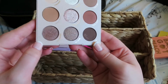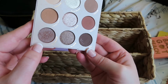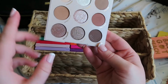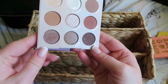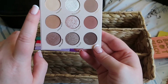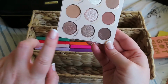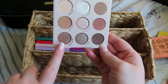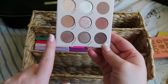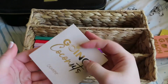This shade here, Get Cracking, is a matte with a glitter, but the glitter in this really does show up if you apply it with your finger and pack it onto the lid. And I loved doing this on the brow bone, this in the crease, and then this on the lid, for a really nice simple daytime look. Really, really beautiful palette. People love this palette, and rightly so.